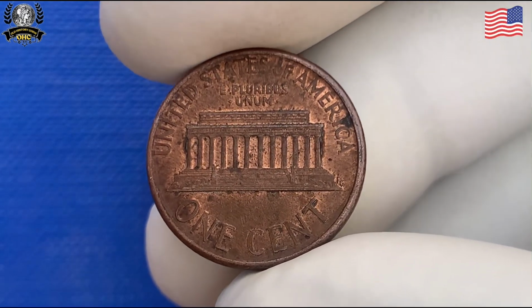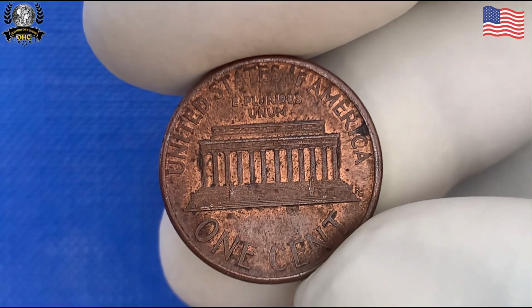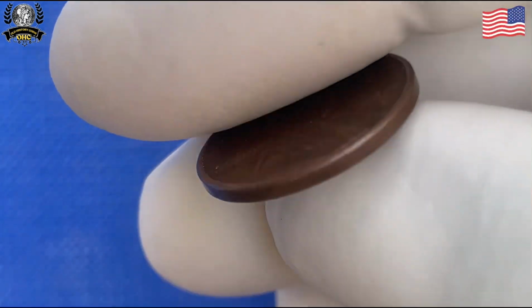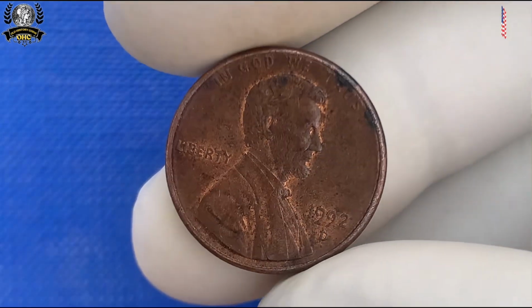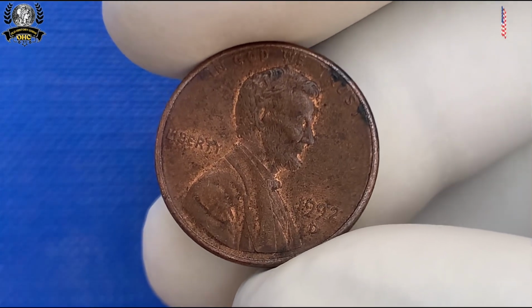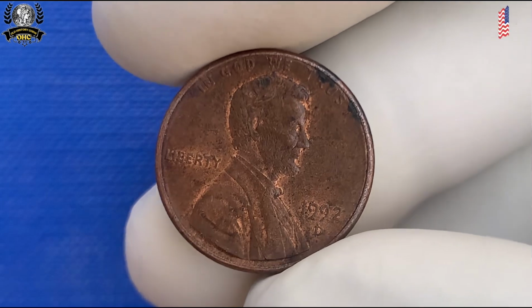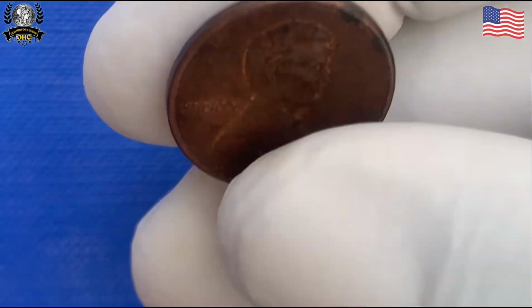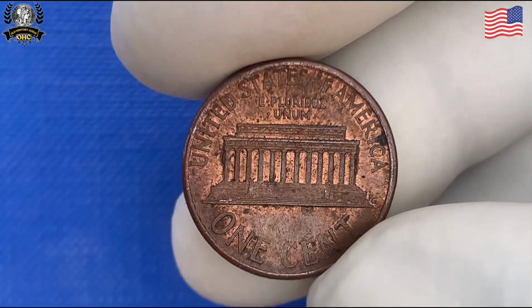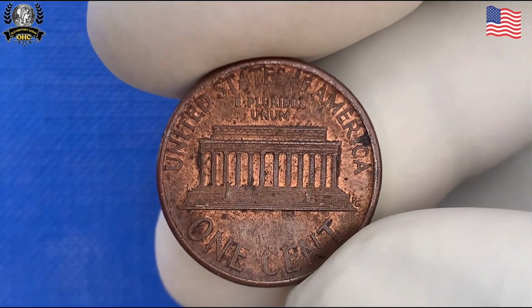At first glance, the 1992 Lincoln penny may seem like any other coin in circulation, with its familiar obverse featuring Lincoln's bust and the reverse showcasing the Lincoln Memorial. The penny was produced in vast quantities, just as it had been in years past, for daily use and circulation. The U.S. Mint struck billions of them that year, ensuring that the coin would be in the pockets of Americans for years to come. However, it's not the mass-produced pennies that have caught the attention of collectors. It's the rare variants and minting errors that have piqued interest.